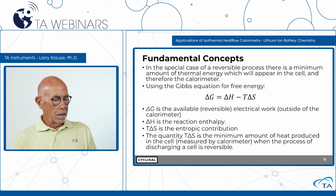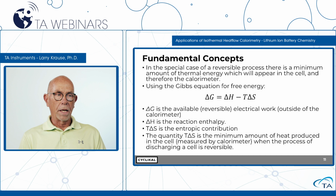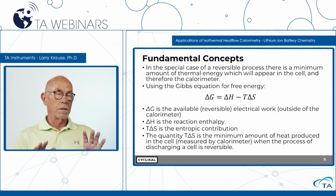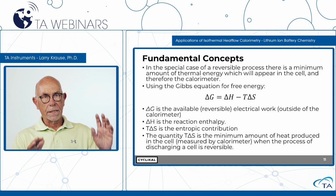So the quantity T delta S is the minimum amount of heat produced in the cell, measured by the calorimeter, when the process is charging or discharging in a reversible manner. So at a minimum, your calorimeter will measure T delta S. Okay, so that's one component, an entropy change. And the value of that can change. It can be large, or it can be minuscule, very, very small. In some cases, it can be ignored. And depending upon how you do the experiment, you can set it up so you can say to yourself, okay, I think I can ignore the entropy term. But fundamentally and rigorously, that's what's there: the reaction enthalpy and entropy.